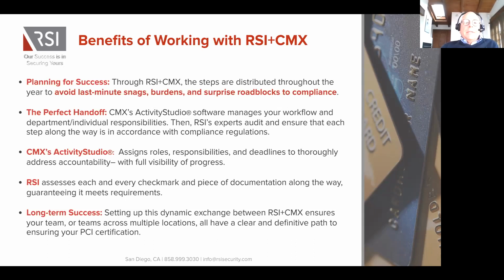And for long-term success, setting up this dynamic exchange between RSI and CMX really does help you as a team, and your teams across multiple locations, have a clear and definitive path to making sure that your PCI certification process goes smoothly throughout the year with minimal impact on your organization. At the end of the year, you're reaching full compliance and you're submitting your attestations on time.